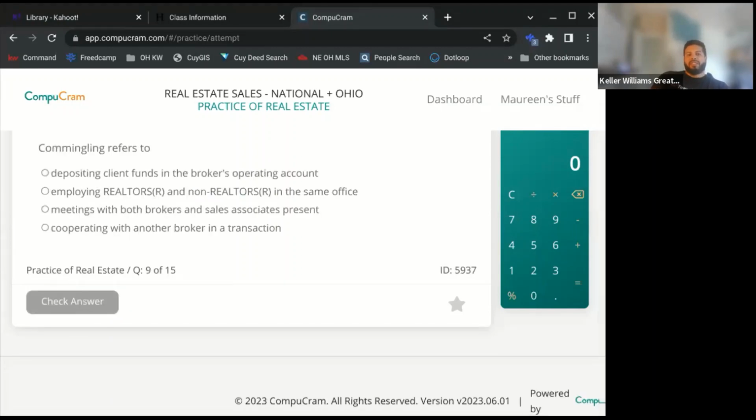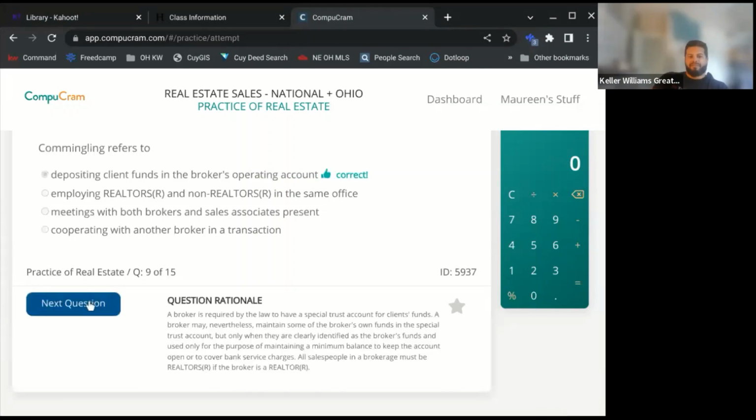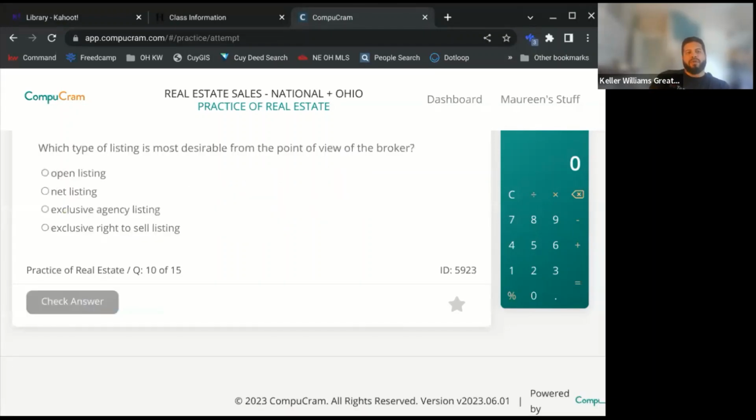Commingling refers to depositing client funds in a broker's operating account, employing realtors and non-realtors in the same office, meetings with both brokers and sales associates present, or cooperating with another broker in a transaction. A. Everyone else agree? A's? A's have it? Yes. Mixing funds.